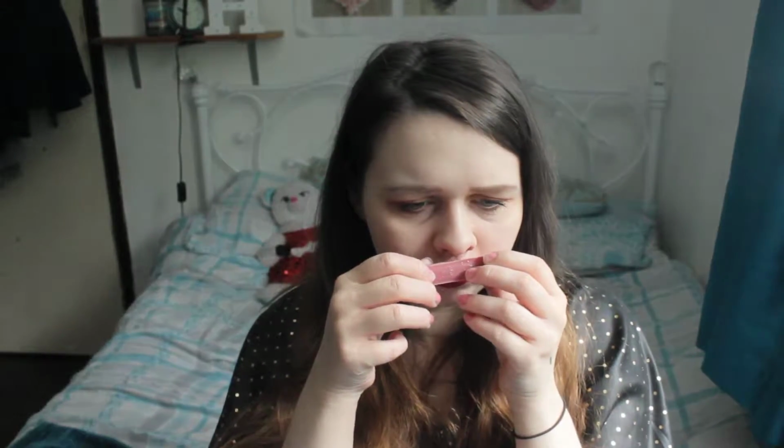And I am going to eat it, so I can show you what it looks like. Hopefully it hasn't melted. It's been in my drawer a little while now. And you can see that it's pink. It smells quite fruity. It tastes kind of fruity. Well, actually, it doesn't smell quite as fruity as it did. Maybe it's because it's been sat in my drawer for a little while. I don't know, but it's really yummy.